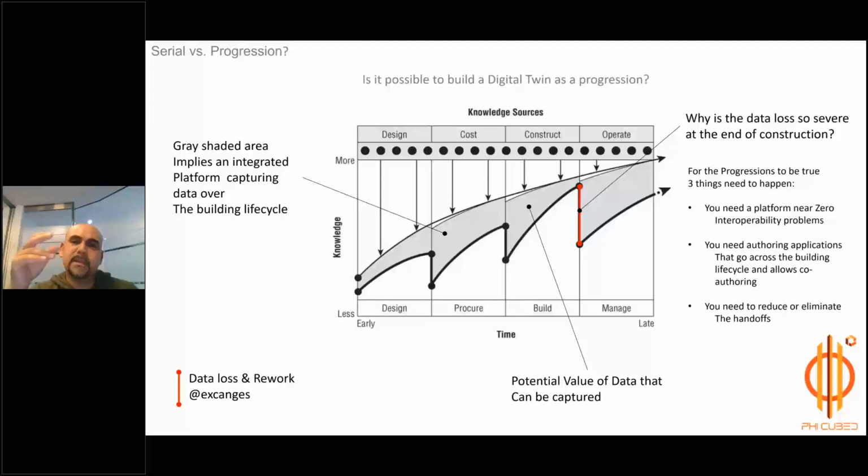So let me mention something. One of the reasons that this big drop at the end of construction happens is because there's not a platform capturing the data. So for example, with some of my clients right now, we're eliminating the handoff. So I'm telling my customer that throughout the entire building life cycle, they will arrive at the end of construction and there's going to be a zero handoff.